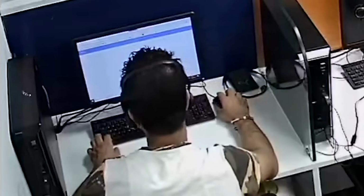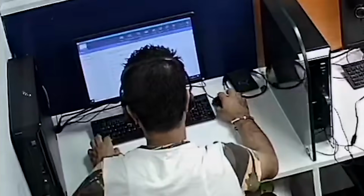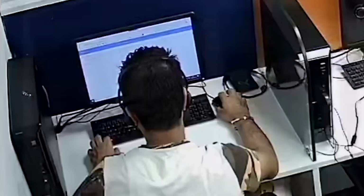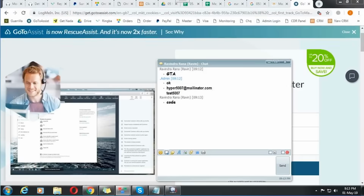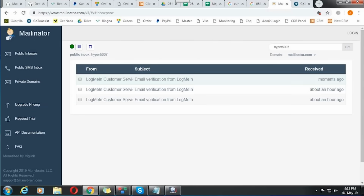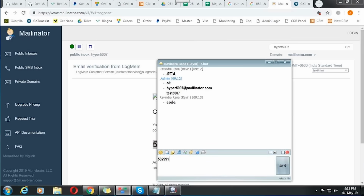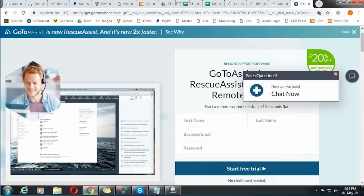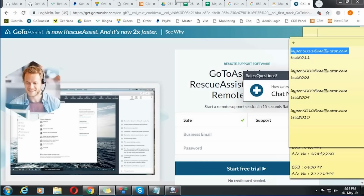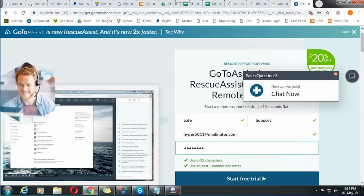But all of these scammers needed GoToAssist. That's the software that they use to remotely access their victims' PCs, and I was able to observe exactly how they get their hands on the software. The agents would ask the supervisor for a username and password for GoToAssist. They would create these on a daily basis. They would simply create brand new disposable email addresses and use those to sign up for a trial version of GoToAssist.